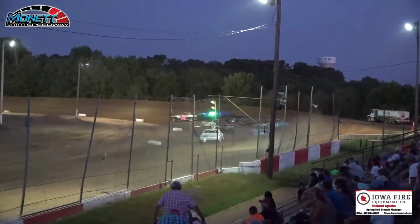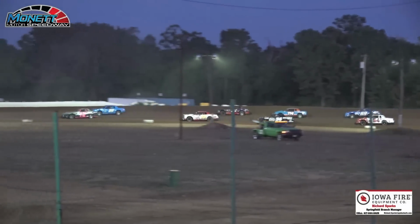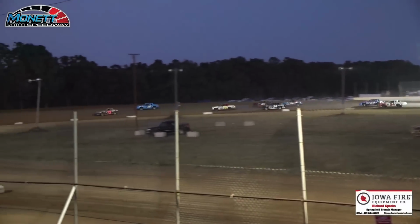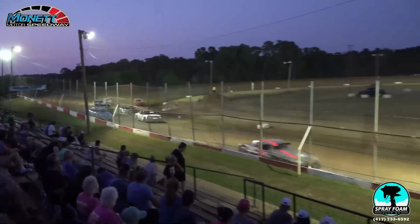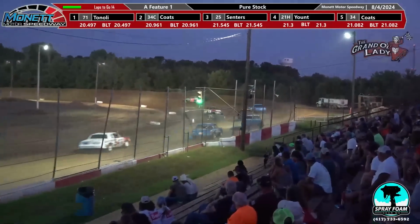We're heading off into turn number 1. Donnelly on the inside, Centers on the outside. Centers trying his best not to fall behind. Chris Donnelly in the number 71, working that middle lane. Watch out, Lenny Coates getting around number 25 of Dale Centers there.